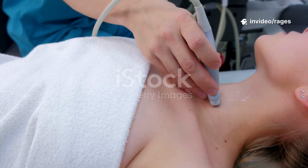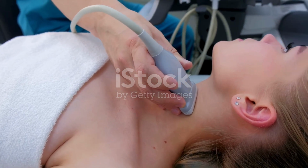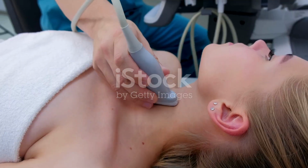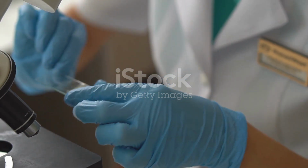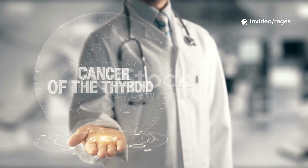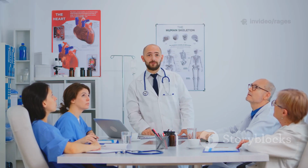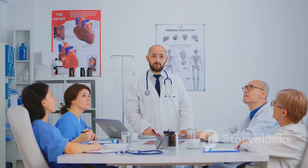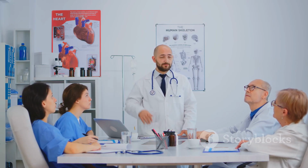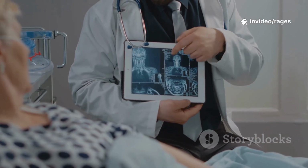If a lump or nodule is found in your thyroid, your doctor might recommend a biopsy. The most common method is fine needle aspiration, or FNA biopsy, where a thin needle is used to take a small sample of cells from the lump. This sample will be examined in the laboratory. To guide doctors, they use the Bethesda system for reporting thyroid cytopathology. This is a classification system with 6 categories. It helps the doctor know how likely it is that the nodule is cancer and what the next step should be. The Bethesda system is not a type of disease, but a tool for diagnosis.